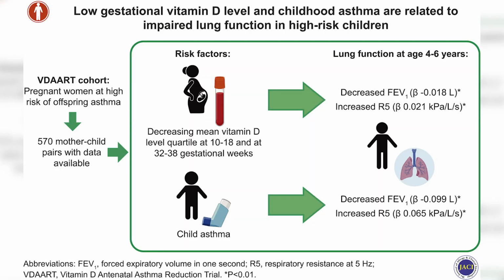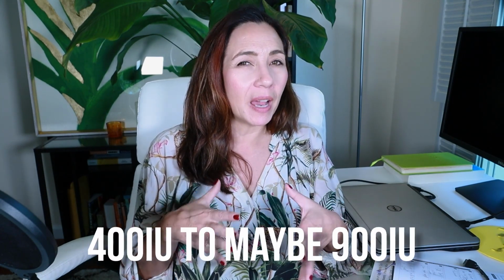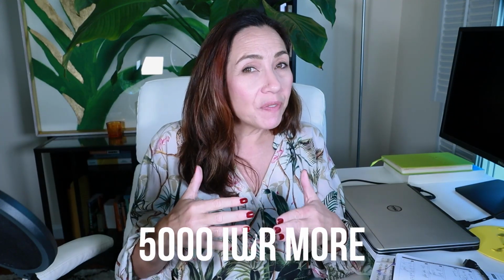Optimal vitamin D levels for fertility should be between 40 to 70 nanograms per milliliter, and I rarely come across someone who isn't deficient. I see prenatals have anywhere between 400 IU to maybe 900 IU. I would test your vitamin D levels and then dose, sometimes at 5,000 IU or more, depending on your level of deficiency. You can dose and then test again after a few months to see if that level has gone up to the optimal range.